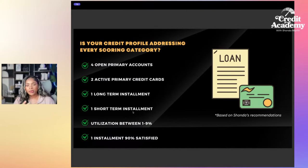That's mainly for my people who are trying to get a home loan within the next year. Or if you know you're getting a car loan within the next year, that's something easy that you're able to do that, like I said, will accelerate your building process and give you a small boost before you apply for whatever you're applying for, okay? Again, screenshot this. I'm going to repeat it one more time.